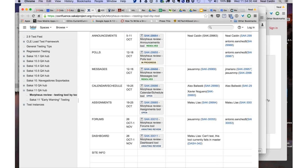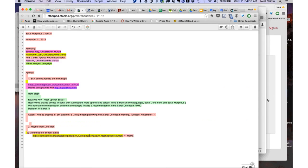So I'd say do it. We're doing it. Keep going. Thank you. I think keep pushing on the testing, and I agree. Now, do the changes that we're talking about, the ideas from the Sakai Skin Contest, going to affect the tool-by-tool testing at all?